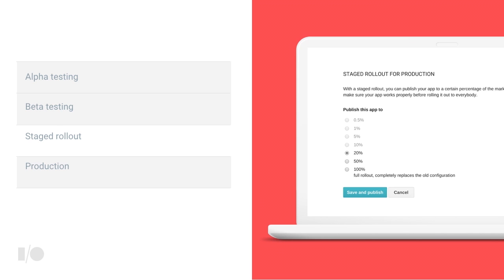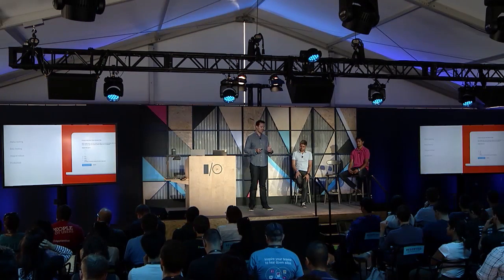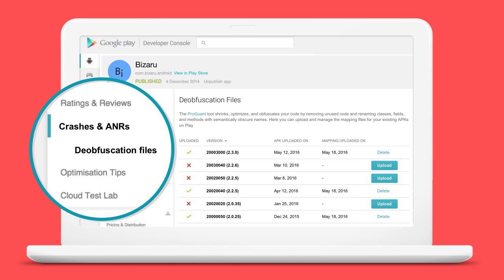And as you do that, you should monitor your crash reports. We encourage developers to use ProGuard to obfuscate their code when they release an APK. If you are a ProGuard user, you can now upload your ProGuard mapping file to the Google Play Developer Console and have your stack traces deobfuscated for you when you actually go to look at any crashes that have occurred out in the wild.